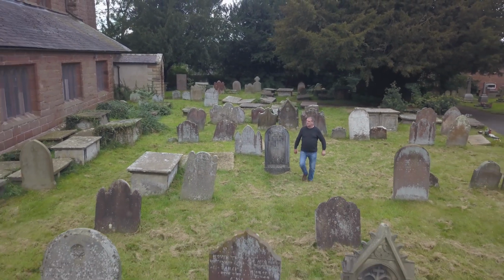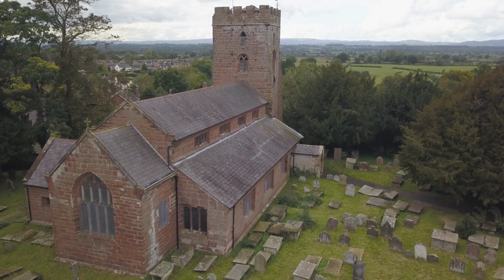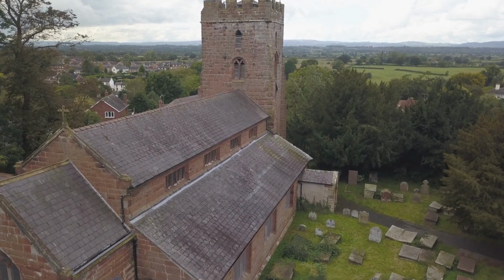This church has a very long and dramatic history, and it's believed that wooden structures stood on here from the earliest times, indeed from Celtic times. From the earliest medieval period right through to the 17th century when battles raged around the walls of St Chad's, it just goes to show you what history lays beneath our feet.